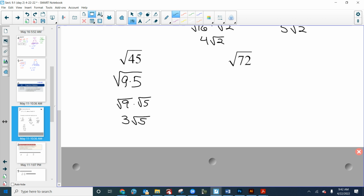Either way you did it, what we did yesterday with the arrow, the tree, or this method today, did you get 3 radical 5? Good? Radical 72? Uh-oh.